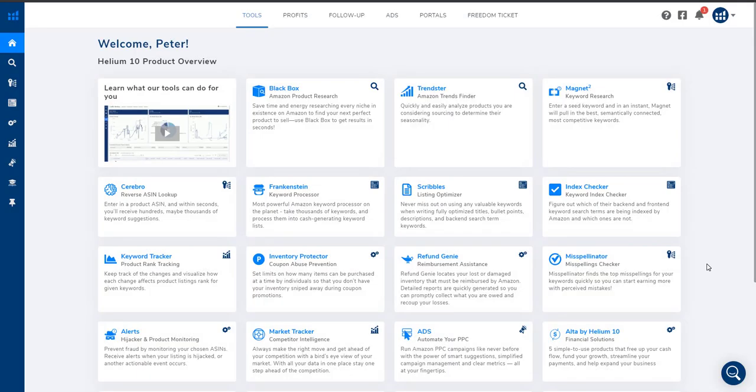Today for research, I'll be using Helium 10. I know there are other tools out there that are not as expensive or completely free, but I've looked through Helium 10 and for what they offer with all their tools, for me, it's worth the money. It's a great tool in my opinion. We'll be using Blackbox to get the main keywords, and then we'll be using their Cerebro tool to find other keywords that we want to rank against once we have our main keywords. So let's get started.